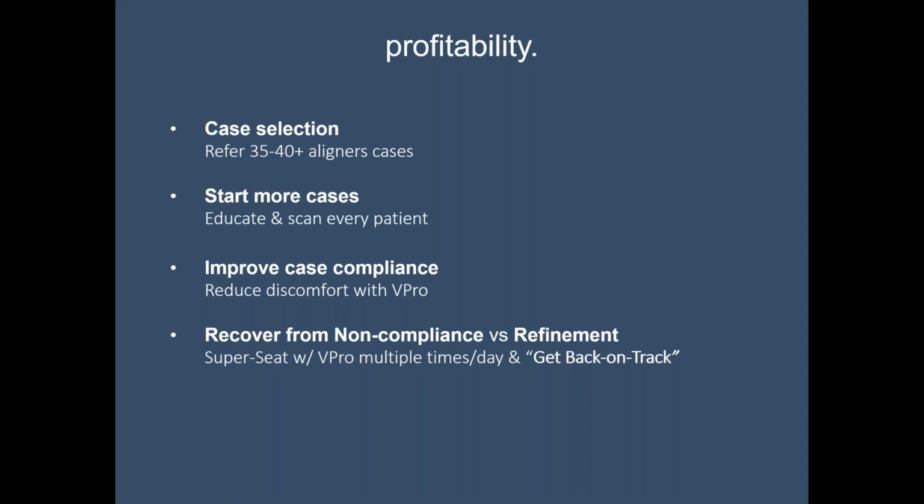We can recover from that non-compliance, versus doing refinement, by using the VPRO to what we call supersede those aligners, okay, to get the patient back on track. It is very, very important for you to realize that we have to keep the patients on track.